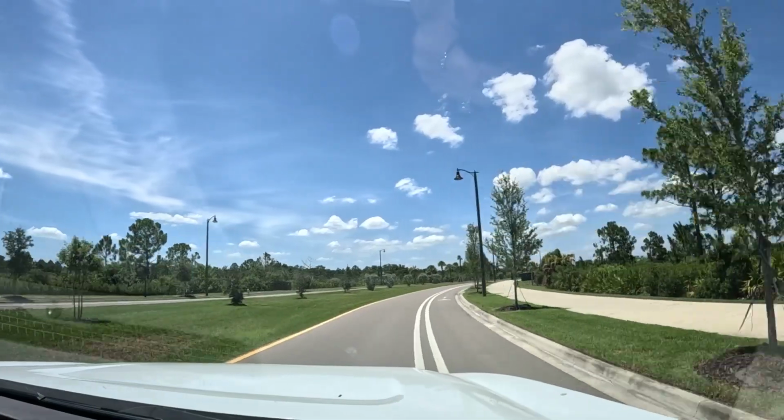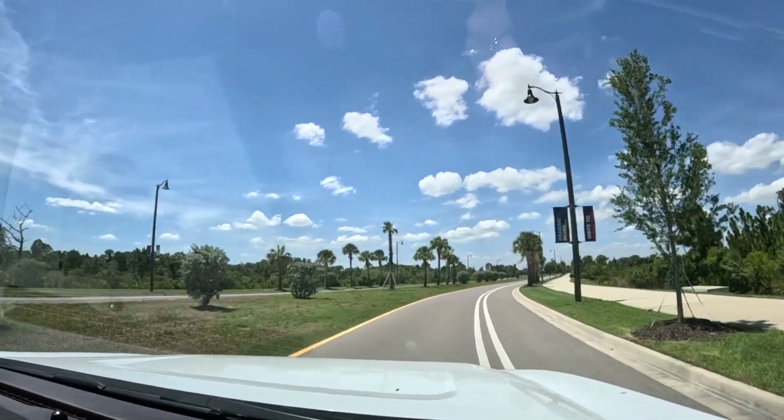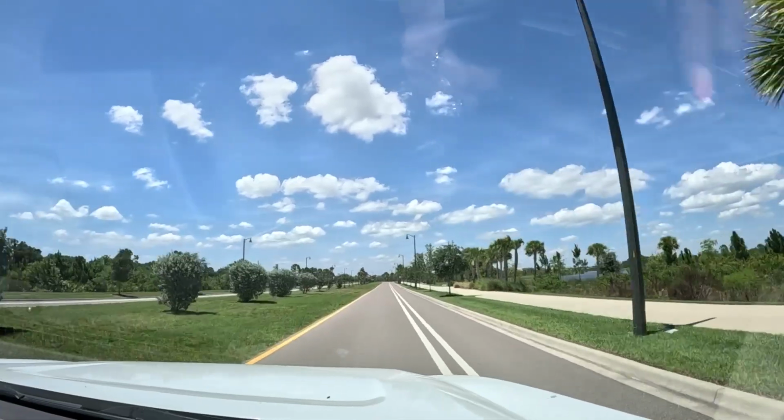Now, since we're on a drive here, there's a golf cart. So just keep in mind, this is a golf cart community. We tell you guys in all these videos, this is the golf cart lane to your right.